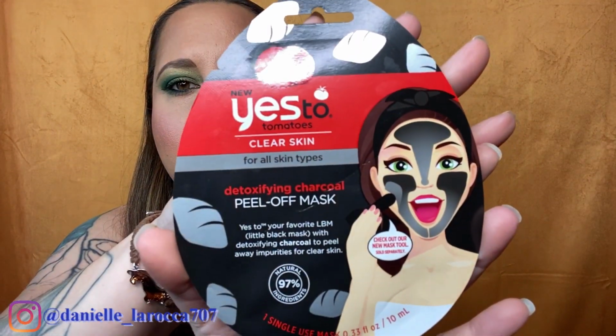The second mask I'm going to talk about I picked up at Target. This is the Yes to Tomatoes Clean Skin. This one is a peel off mask. I really like these. It sticks on your face, and when you peel it off, you just feel so refreshed. It peels away all the impurities on your skin. It helps with blackheads. It helps whiteheads come up a little bit so that you can easily get rid of them. So this one you use on clean skin, and you leave it on for 8 to 10 minutes, and then it's going to stick to your face, so you need to find an edge to peel it off.